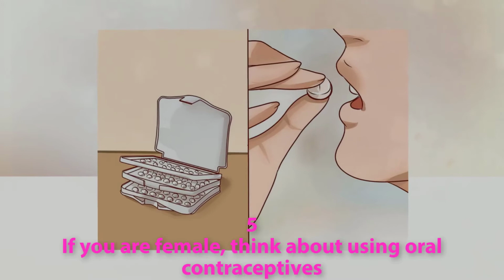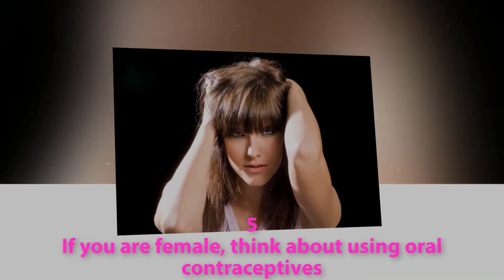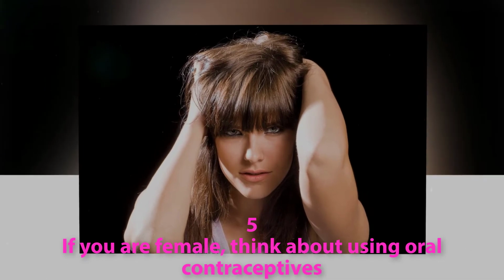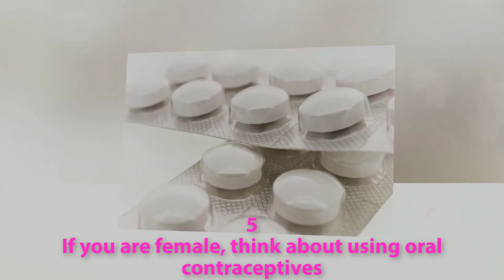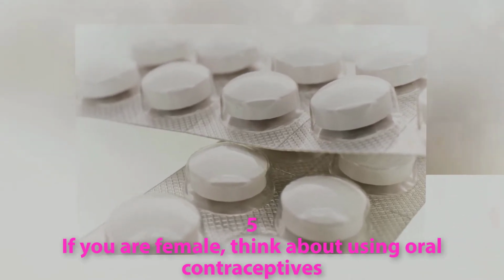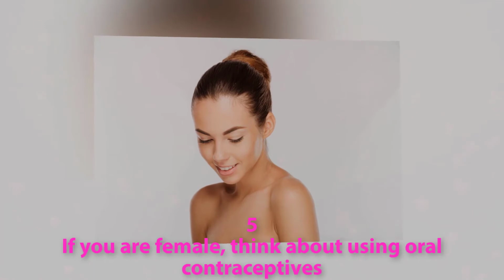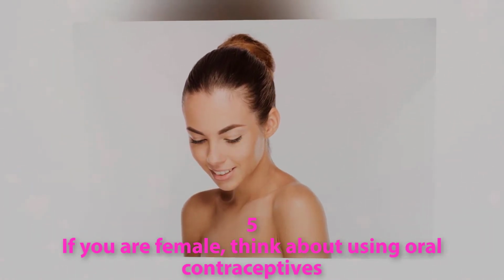5. If you are female, think about using oral contraceptives. Since many pimple problems are related to hormonal imbalances, oral contraceptives can be a great way of regulating hormone production and reducing breakouts in women, particularly those related to the menstrual cycle. Oral contraceptives which contain a combination of norgestimate and ethinyl estradiol are generally the most effective. Oral contraceptives can in rare cases produce serious side effects such as blood clotting, high blood pressure and a higher risk of heart disease, so make sure to discuss this option thoroughly with your doctor before pursuing it.